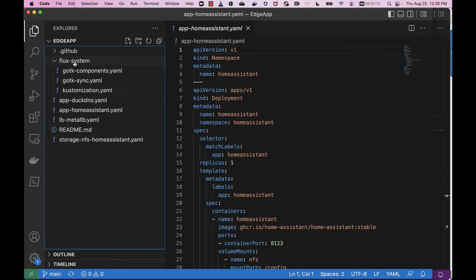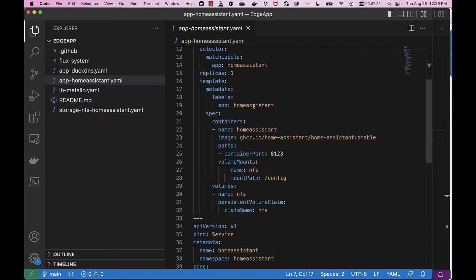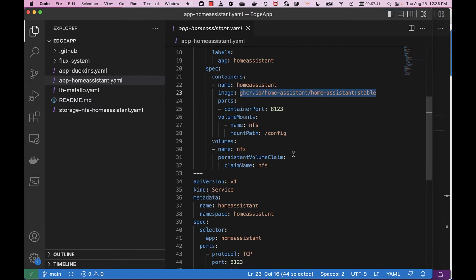There's the Flux system. These are the ones that are just used with Flux to understand how it syncs with the GitHub repository. And then as I go through these, you'll start to notice how it deploys my applications. So I have a YAML file here that defines what my Home Assistant looks like. We can see it sets up a namespace, and then it does the deployment of the Home Assistant application from the repository, pulls down the image, and then essentially makes it available.